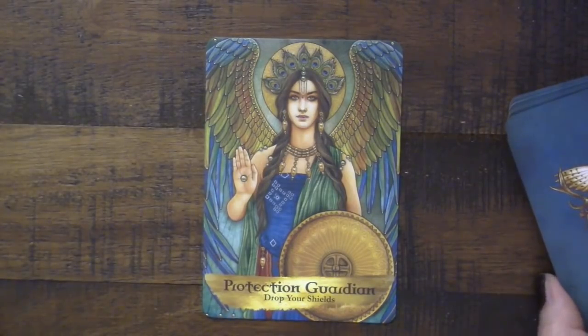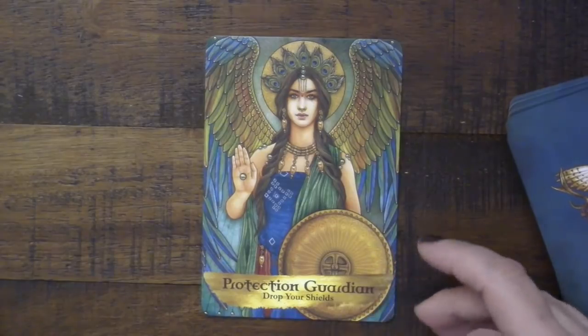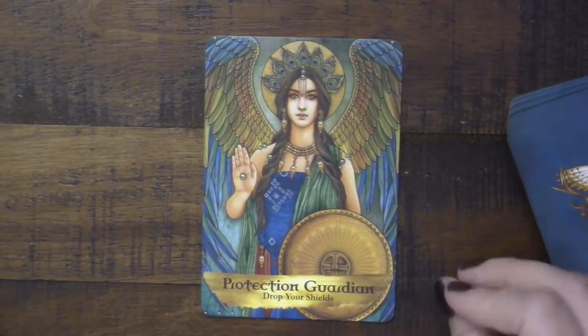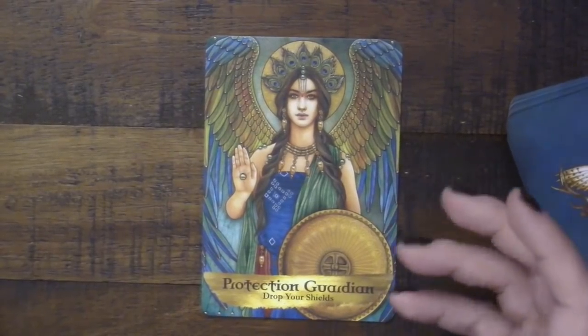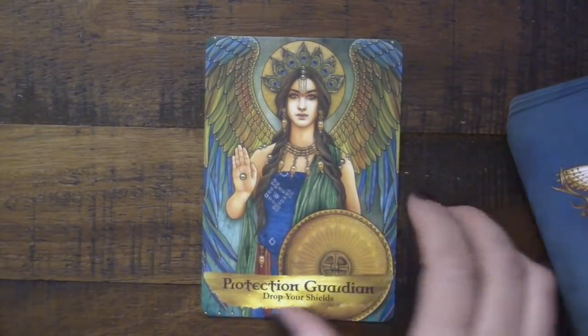Protection Guardian, drop your shields, which is interesting. Now, this is strange to me because if I got a Protection Guardian, I would say it was a time to actually put my shields in place. It says here that it's a feminine version of the Archangel Michael. She is a fierce, protective, yet loving warrior angel who carries an indestructible shield of power and will come to all who call. She will help you to drop your fear-based shield. So I guess that's what I would say. Drop your fear-based shields, but maintain the shields that are important, because I do think it's good to have a card that says put your shields up, because there are times in which we need them, and I would certainly take those as thus. So that is all of the guardians.